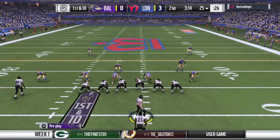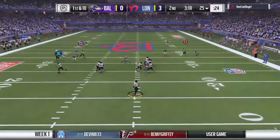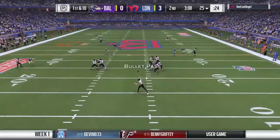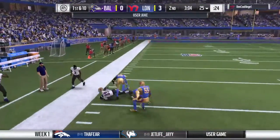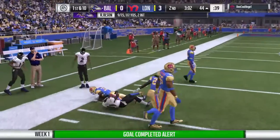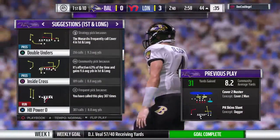Again, we'll see the pistol here. Now a play fake here on first down. Throwing left side, it's complete. And he's finally taken down, but not before getting across midfield and across the 45-yard line.